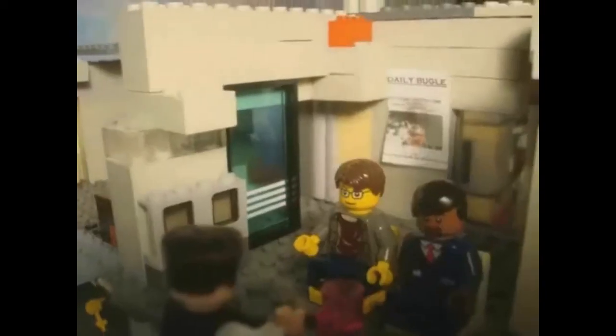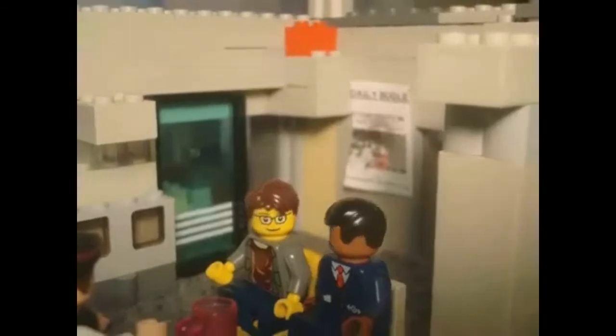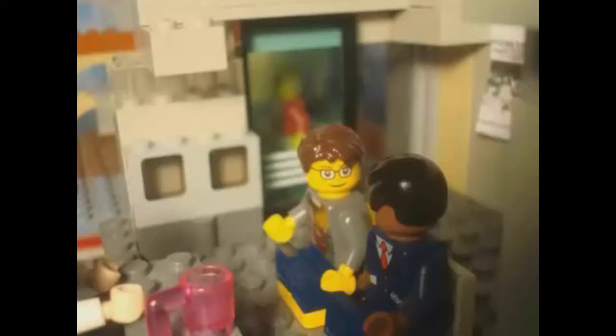For the movie, I believe they had the same issue filming the Green Goblin and Spider-Man together. So they shot them separately and put them together. They shot the Green Goblin on a blue screen, and they shot Spider-Man on a green screen.